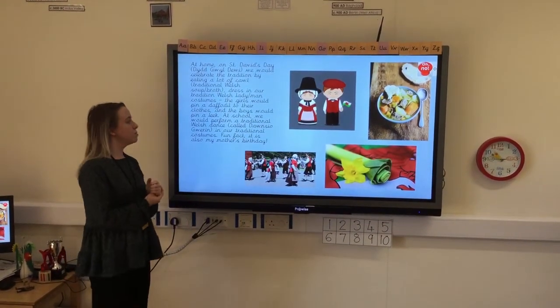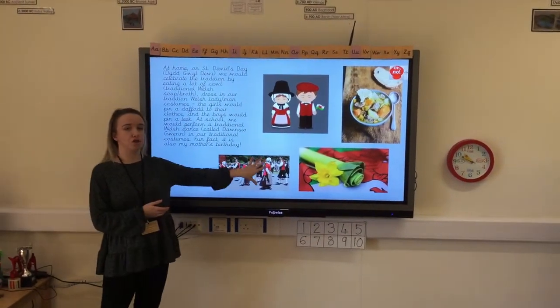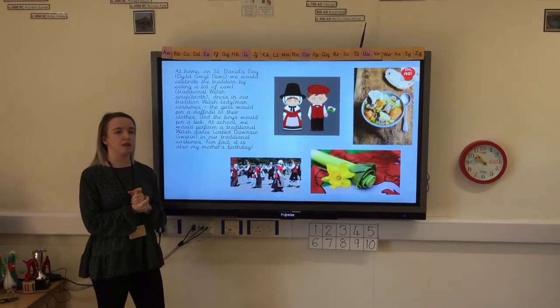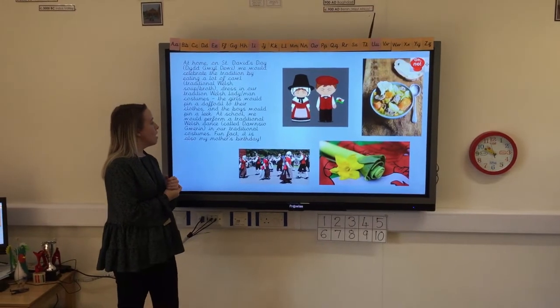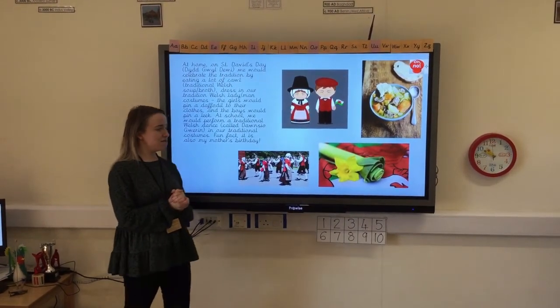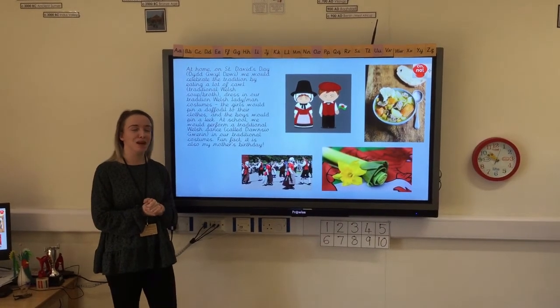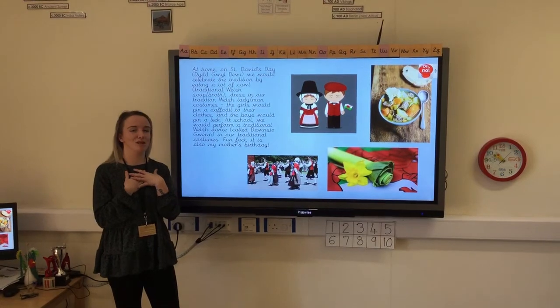At school, we would perform a traditional Welsh dance called Dawnsio Gwerin, and we would perform these live for an audience in what you would call an Eisteddfod. Fun fact, St David's Day is also my mother's birthday. So happy birthday, Mum, Penblwydd hapus. And that's St David's Day for me, as a Welsh person.